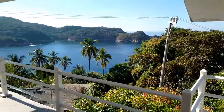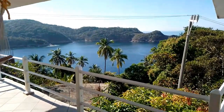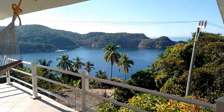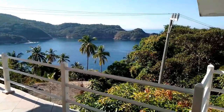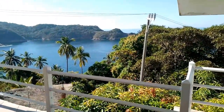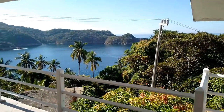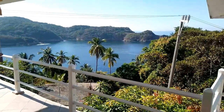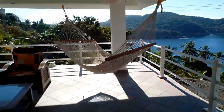Now, this property, like I said, rents for $550 for me. You can find it on Airbnb. It may be at $700. Just talk to the owner about how much you can afford. If you're staying for 2 or 3 days, the rate is pretty much going to stay where it is or what's listed on Airbnb. But I stayed for 4 months, so I was able to negotiate.